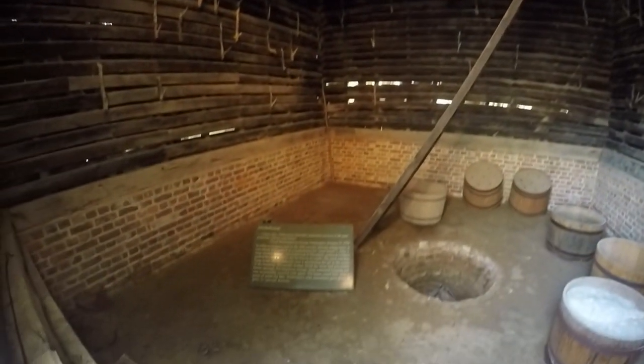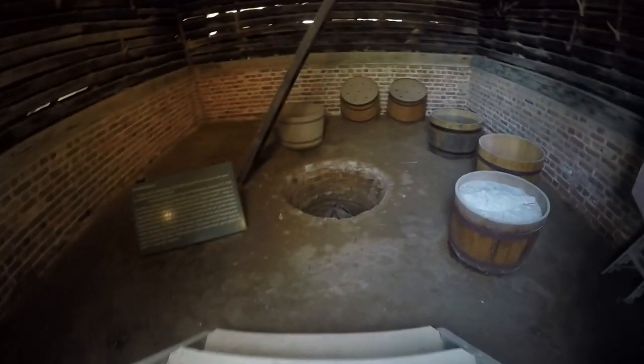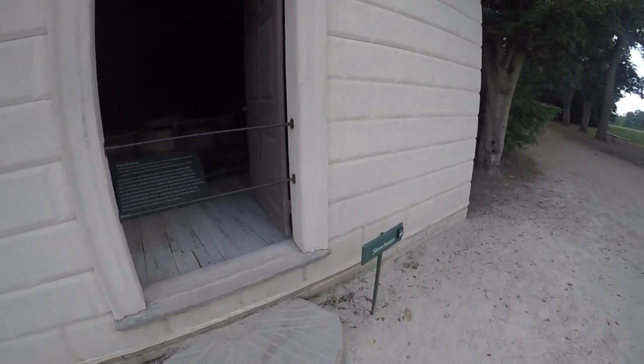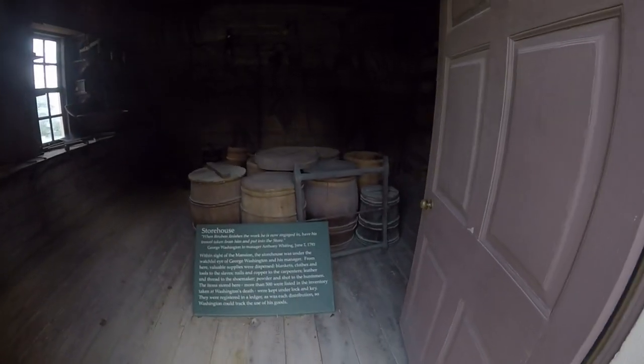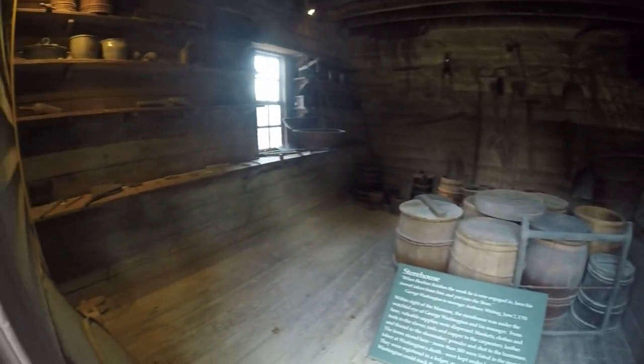All right, so this is the smoke house. Back in the day without refrigeration, they used to smoke the fish and the meat so they would be preserved. Put some salt on it and just smoke it for hours. And then it's like a ham, you can just keep it outside without refrigeration. Look at the fire pit in the middle. Nice. This is a storehouse, I guess where you store the wood, goods, supplies, kind of the Amazon.com of that time.